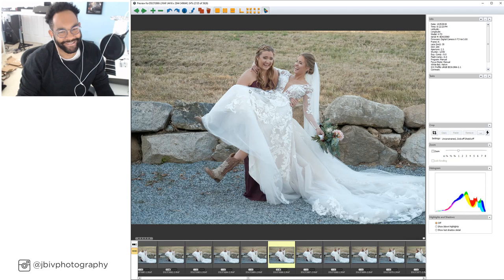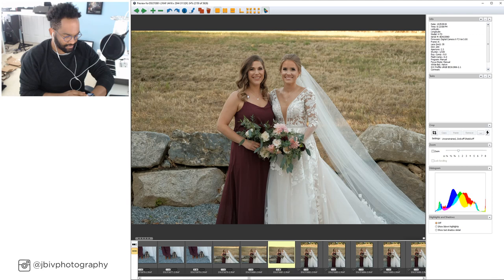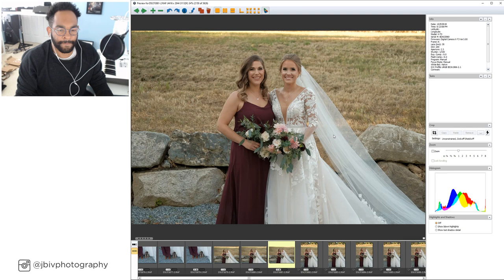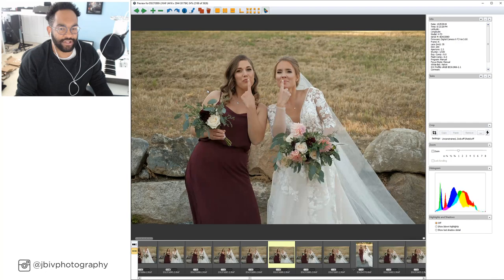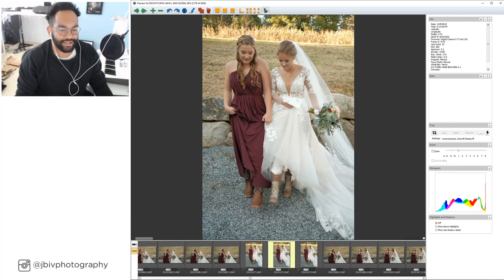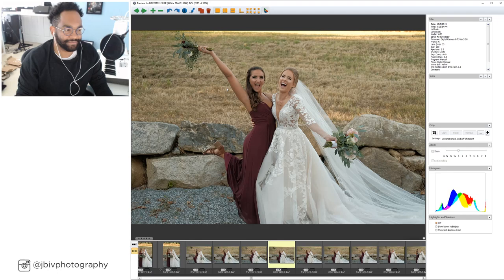Everybody wearing boots. What was funny was this wedding was in New Jersey, and I'm like, this is the most country wedding I've done. Which is crazy, because I'm down here in North Carolina. Then I go to New Jersey and shoot the most country wedding I've done all year. I have not had any cowboy boots at all this year. And then I go to New Jersey and it's like, oh yeah, let's get country. It was nice though.